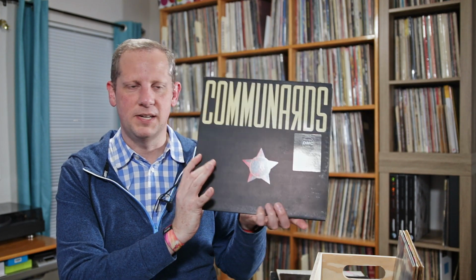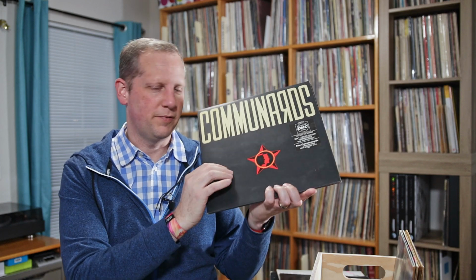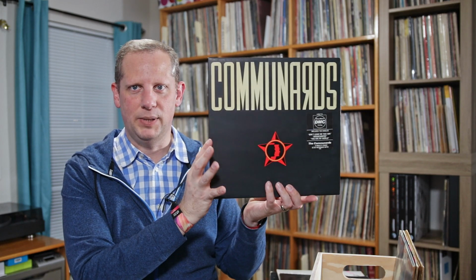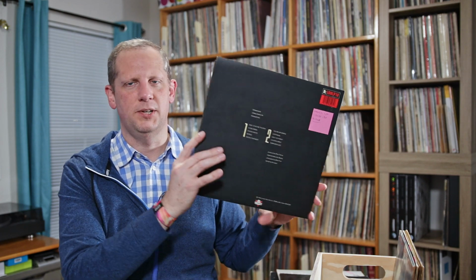Really cool packaging. It's got this sort of, I guess, varnish or whatever for the printing on a matte black sleeve. Really, really nice packaging on this. And yeah, I was really happy to find this in a Goodwill.